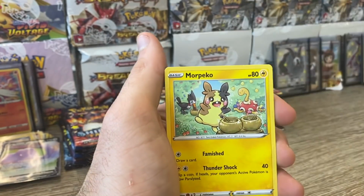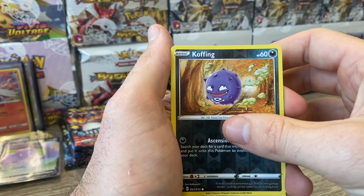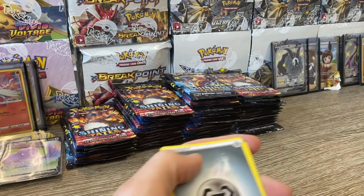Oh. Yanma, Morpeko, Eevee, Glaceon, Coughing, Reverse Holo. And a Professor's Research. Oh, it's a dry spell, isn't it? It is a dry spell.